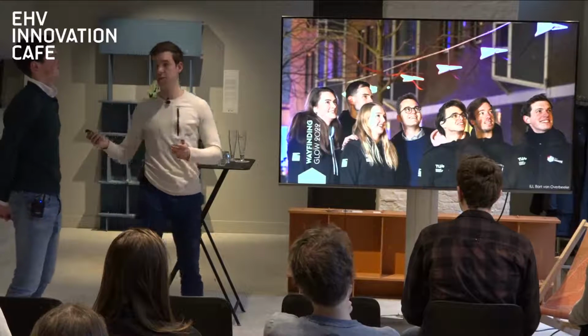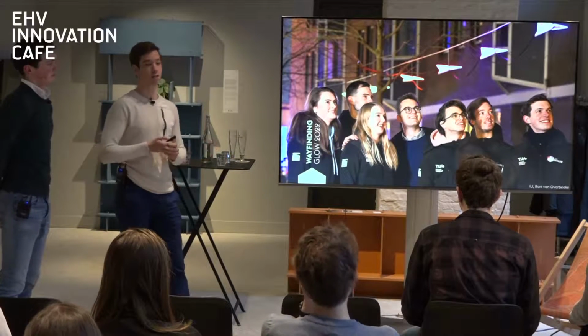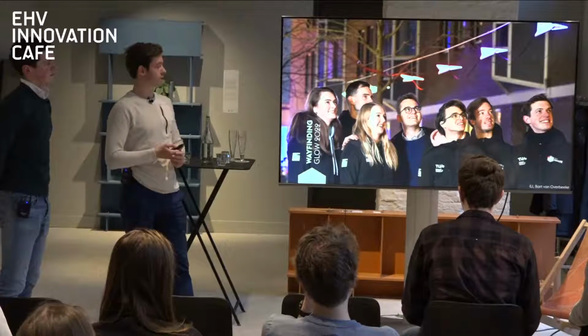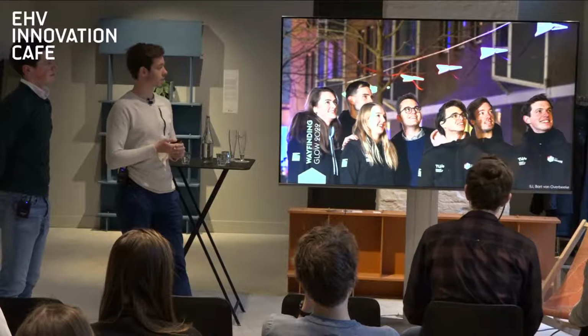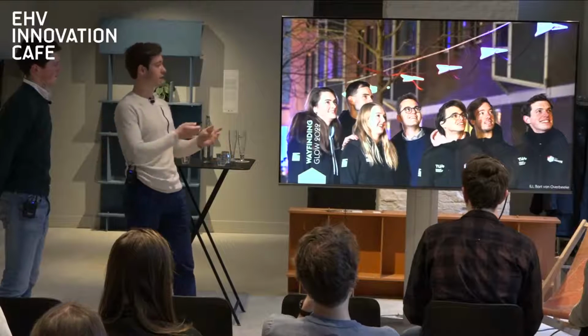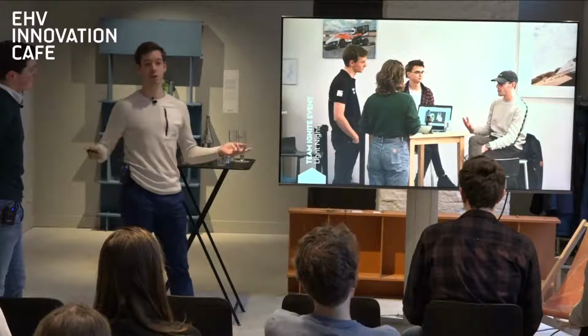Another example, Tom already told us, is wayfinding. We did a pilot for Glow to guide the visitors of the festival with the airplanes you can see there. And this is quite a technical installation, as we're really trying to do crowd management, as well as doing it in an aesthetic way. But how do we come there?